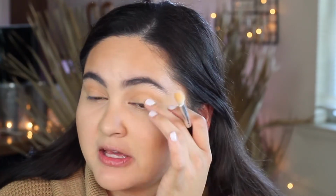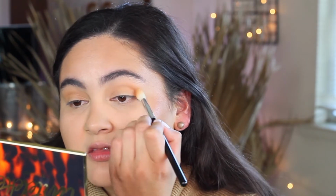Take this shade Latte, which is more like a light brown shade. So I'm going to take that and I'm just going to apply that in my crease area using the same blending brush. Grab a little bit of that and then I'm just going to apply right here on the crease.